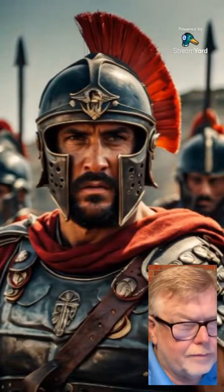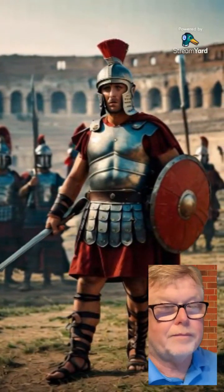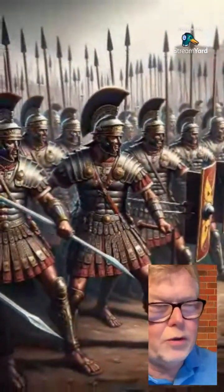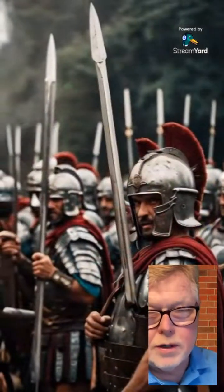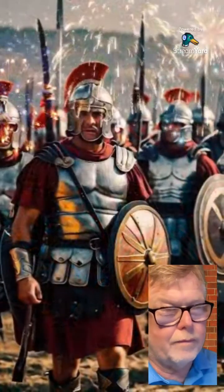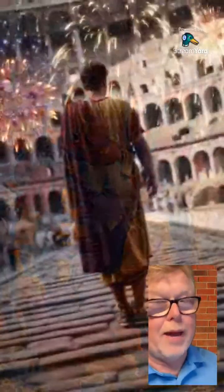True or false? Roman soldiers were primarily armed with longbows as their weapon of choice. This is false. Roman soldiers, particularly the legionnaires, were primarily armed with short swords, gladius, and javelins, pilum, not longbows. The gladius was designed for close combat, while the pilum was used for throwing at the enemy and engaging in hand-to-hand combat.